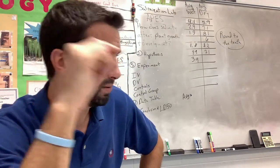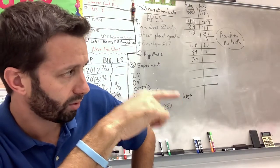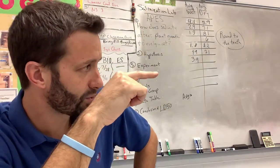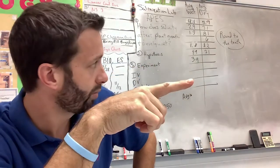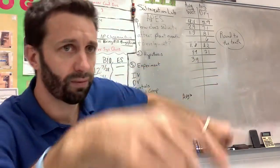So, you guys over here on this table, or a rolly cart, I've got 6 different solutions and just tap water in the middle. So these are the percent salt solutions that I have over here.